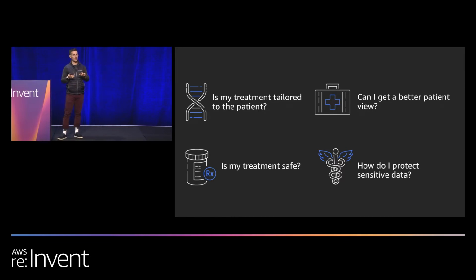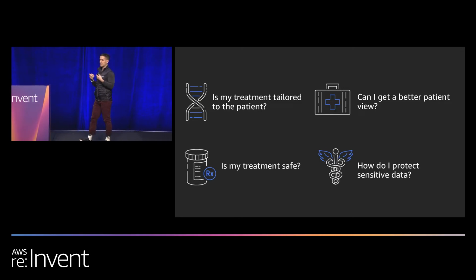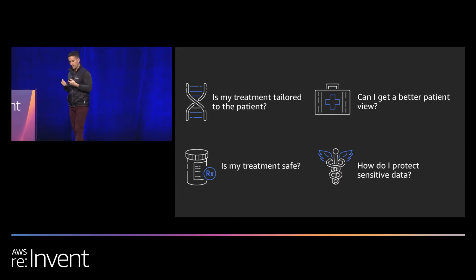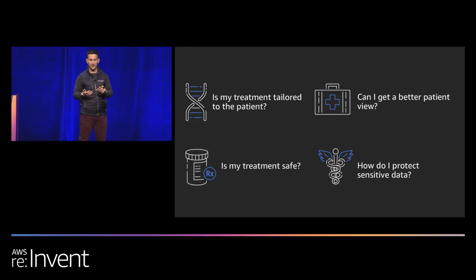Can I get a better patient view? We talk a lot about things like patient 360, patient centricity, the digital front door. But really, how can I better understand what is going on with my patient now, as well as in their history and in the context of their entire population? And because we're talking about healthcare, how do I actually protect this data? How do I make sure that this very personal information about my patient population remains secure? And we'll talk through some of the architectures today that can enable this.